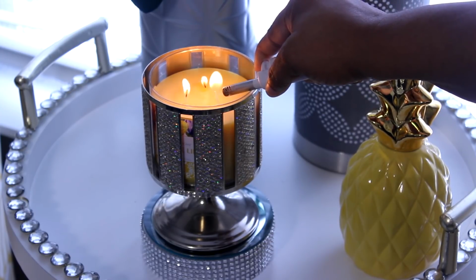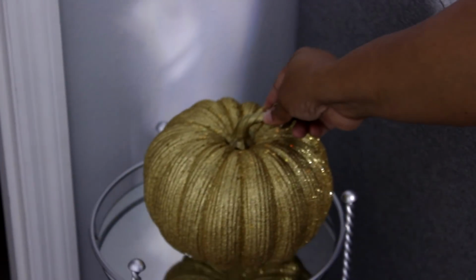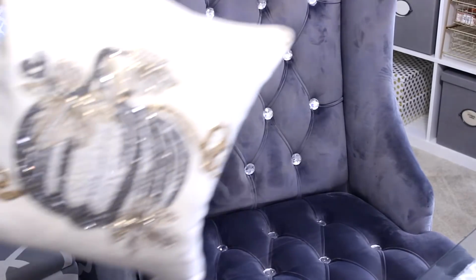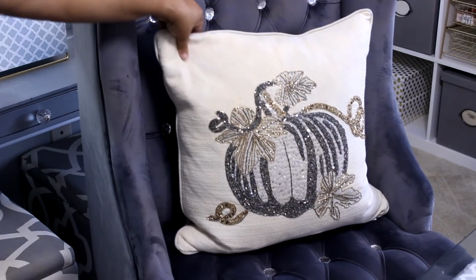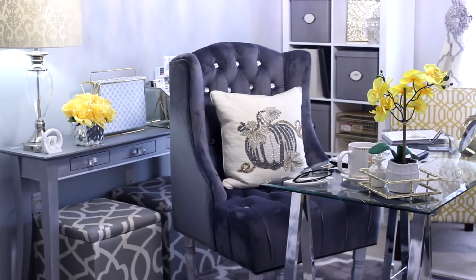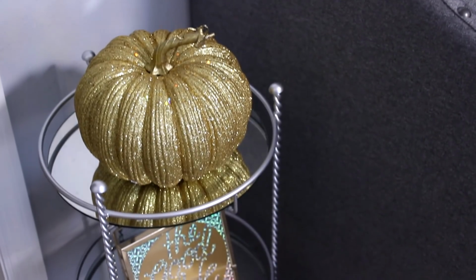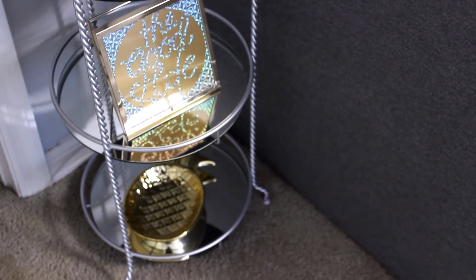I love my space here. Love lighting a candle and being surrounded by beautiful things as I work. I have purchased a few things to make my space that much more comfortable. As you can see here, this stand remained. I had it in my last office tour.